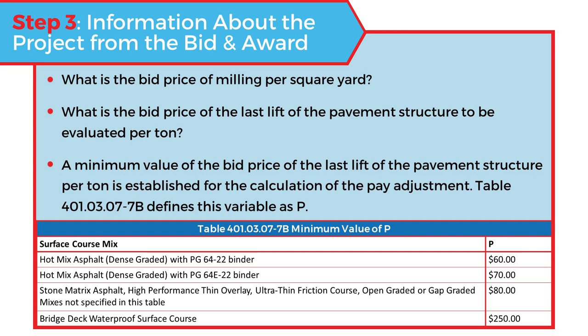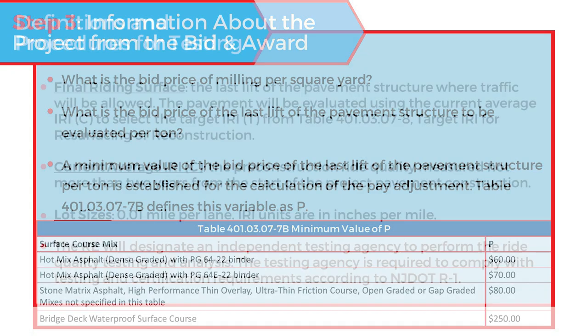Step 3, information about the project from the bid and award. This is important because we need some bid prices. We need to know the bid price of milling per square yard, as well as the bid price of the last lift of the pavement structure to be evaluated per ton. Now, bid prices can be a bit tricky at times. They can fluctuate. So to make sure our equation always puts out an expected value and always functions, there's a minimum value that we must look at for the last lift of the pavement structure. This is determined by what type of asphalt you're putting down, as well as the binder.